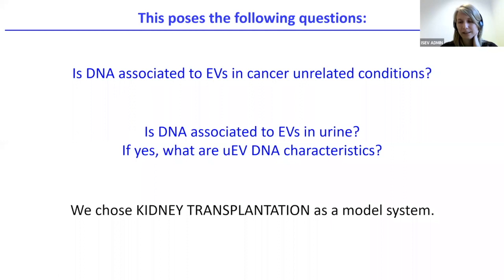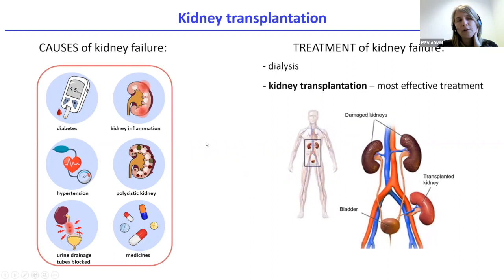And just to give you a brief introduction on that, there are several different causes of kidney failure, or let's say of loss of function of kidneys. And this can be diabetes, kidney inflammation, hypertension, medicines, and this kidney failure can be treated with dialysis, but actually the most effective treatment is kidney transplantation. And during kidney transplantation, the donor kidney is added or incorporated, connected to the bladder, but the two endogenous damaged kidneys are still there, but because they are not used and because they do not work, they get atrophied. So this is the only functional kidney then, so the donor kidney.